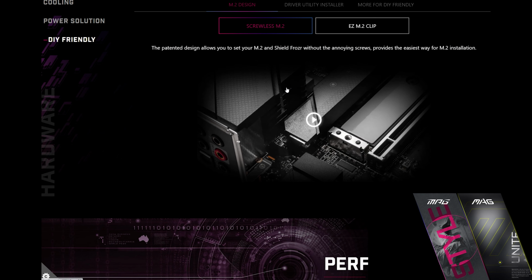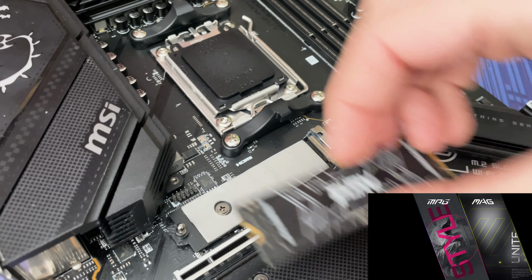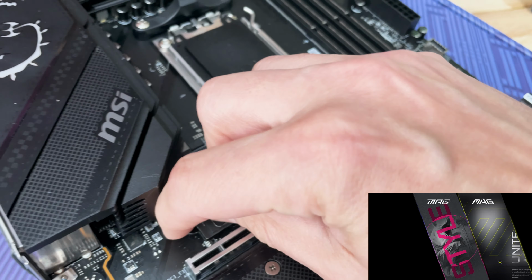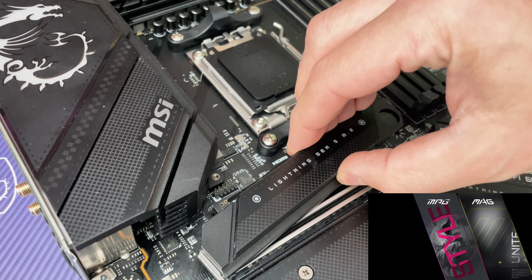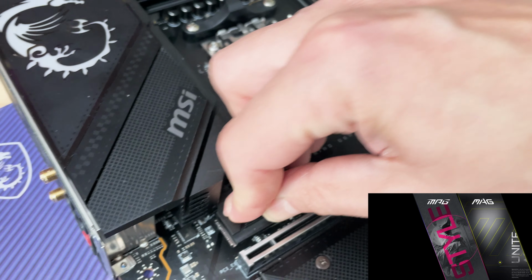And not only do you get the screwless M.2 mounting, but you also get MSI's tool-free M.2 heatsink as well, which I think is an absolutely fantastic feature, and I plan to include this on as many of my future motherboards as I can, because it makes installing and removing or swapping out your M.2 SSD that much easier.